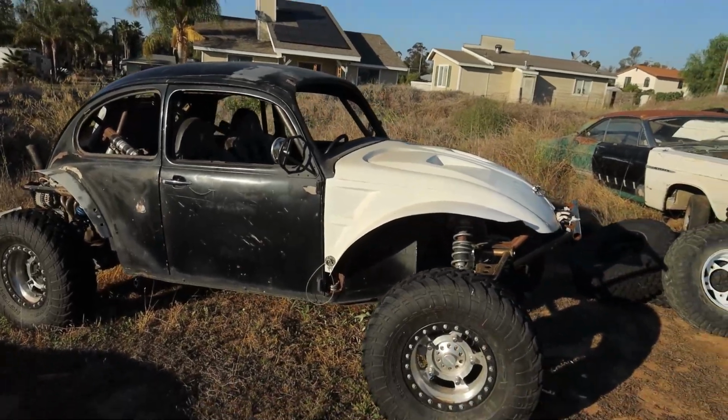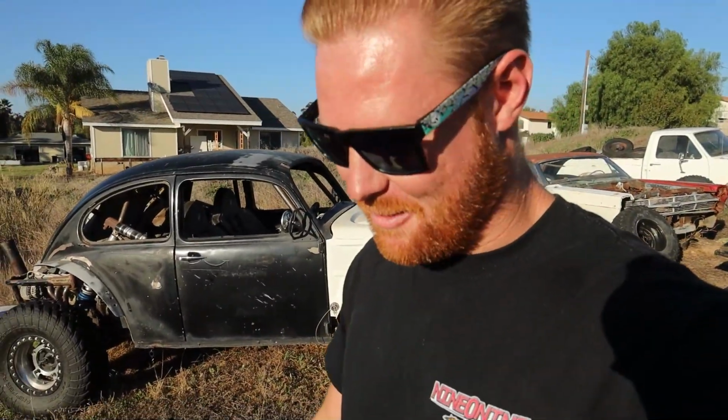So I think this would be cool because I've never done a bug. And I don't know, I mean, I'll probably get a little bit of hate for this, but I really don't like bug motors. Every one that I've worked on, I don't know why, for whatever reason, I've just had bad luck with them in the past on friends' vehicles. And they're really slow, but this one's actually pretty fast.